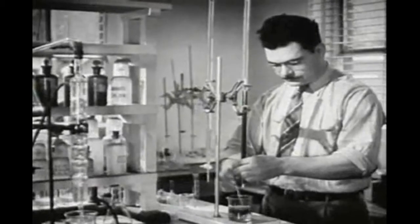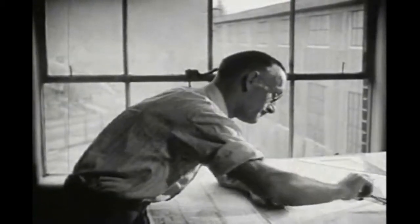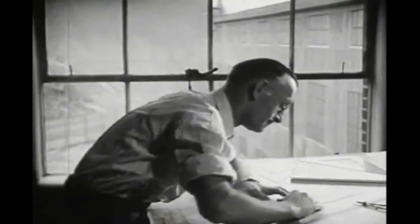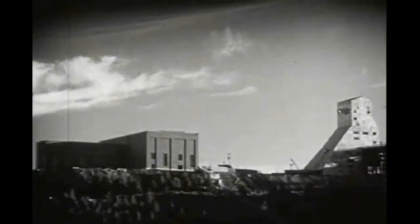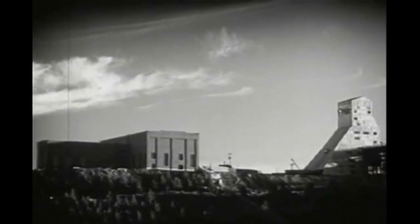Today, gold mining means raw materials, men and construction, combined with the science of chemistry and the wonders of modern engineering, all of which are necessary to make Homestake ore pay. New construction, which will take 2 years at a cost of about $3 million to complete.